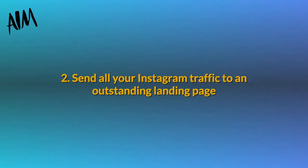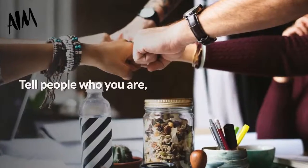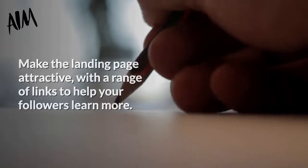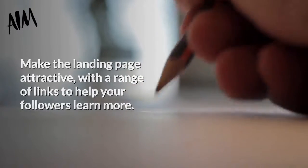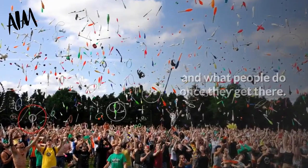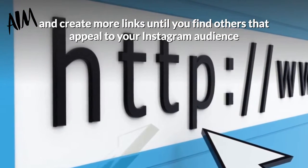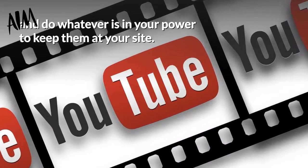Send all your Instagram traffic to an outstanding landing page. Create a landing page that helps develop brand awareness. Tell people who you are, what you do, and why you are worth paying attention to. Make the landing page attractive, with a range of links to help your followers learn more. Track the success of the page in terms of the amount of traffic that visits and what people do once they get there. Keep the links that get the most clicks and create more links until you find others that appeal to your Instagram audience, and do whatever is in your power to keep them at your site.